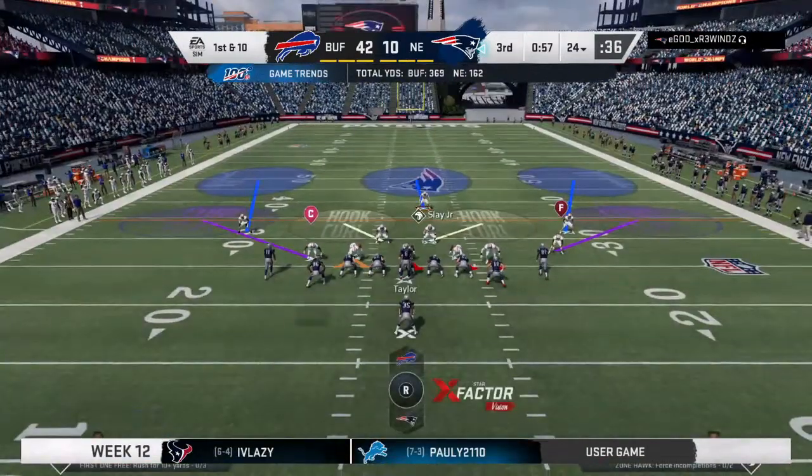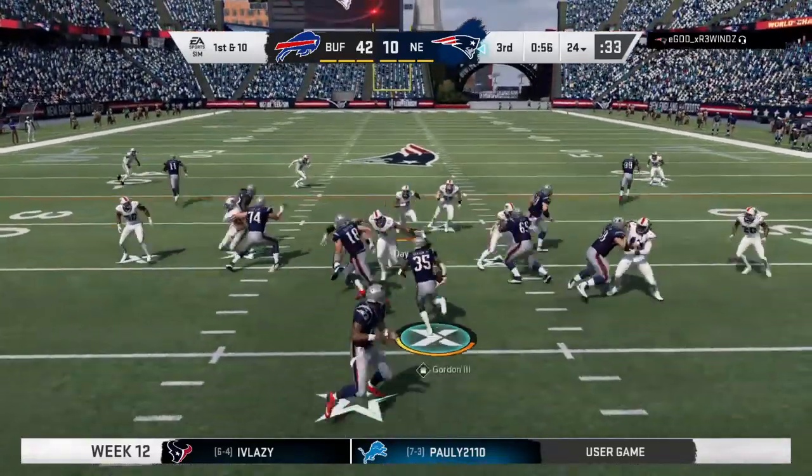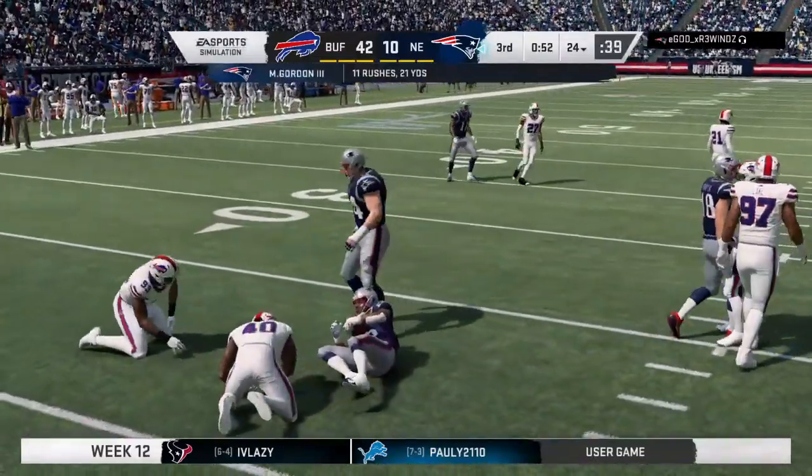The Pats at the line, ready to go. They've got to dig down deep. I mean, they need something right now, really anything to cling on to. This offense has struggled. Partner, join me in a walk to their locker room at the half, okay?